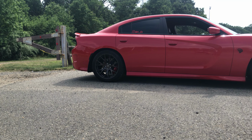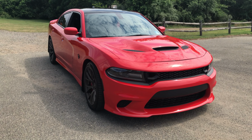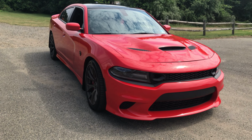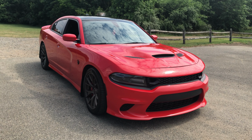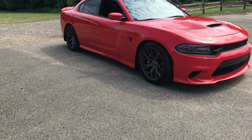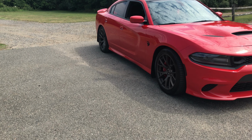And I'm sure it might be a little bit cheaper, as this Hellcat brand new had an MSRP, its base price, of $63,290. So before I get into what makes this specific Hellcat unique compared to other Hellcats, I did just want to mention some factory specs.